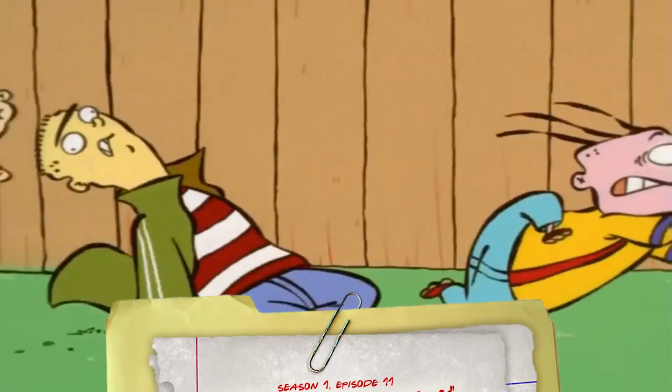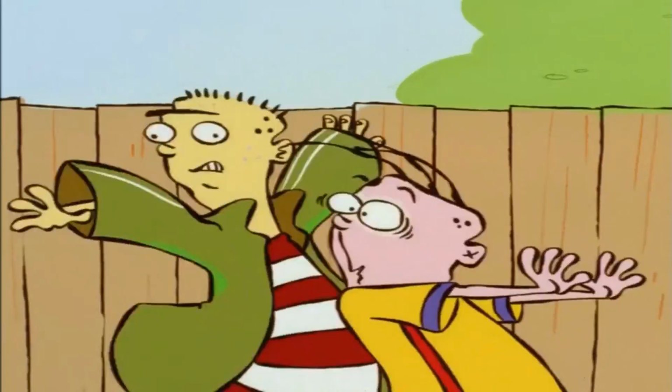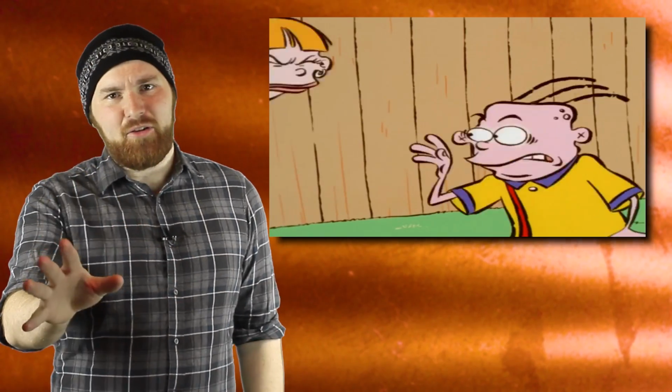But at the same time, whatever's underneath Double D's hat can't be too weird either. Like, say, a conjoined twin. Because there is at least one other character that's seen the top of Double D's head. And that's Sarah in the episode An Edd Too Many, when she somehow pops up from underneath Double D's hat because, well, it's a cartoon. And yet, she doesn't mention any sort of weirdness. And Sarah, especially in this episode, seems to have issues with boundaries. So if there was something that was super weird, she probably would have mentioned it.